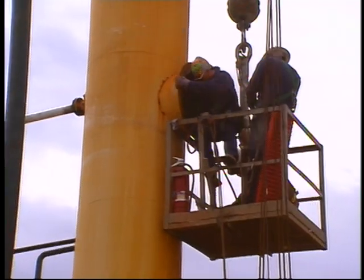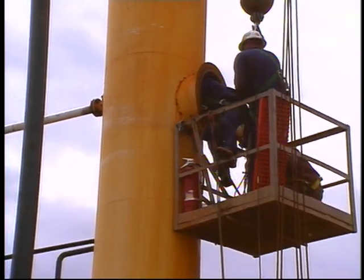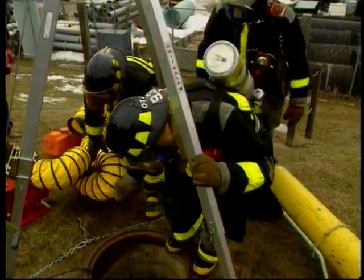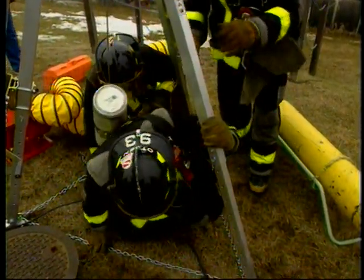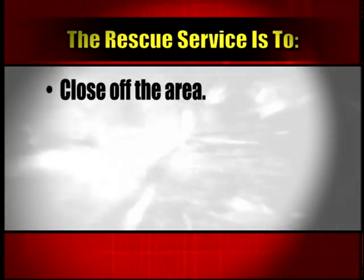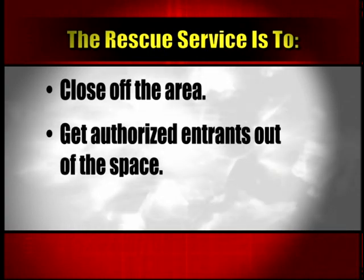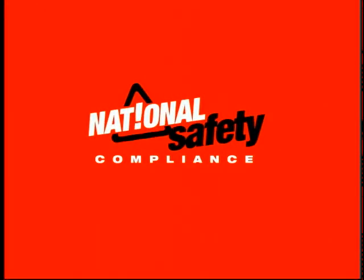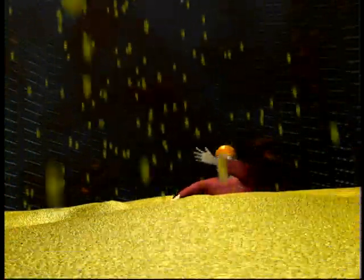Employee safety is a major concern during confined space entry. Emergency rescue teams must be available while authorized entrants are in the confined space. The rescue service is to close off the area, get authorized entrants out of the space, and perform first aid when needed. Deaths often occur during rescue situations.